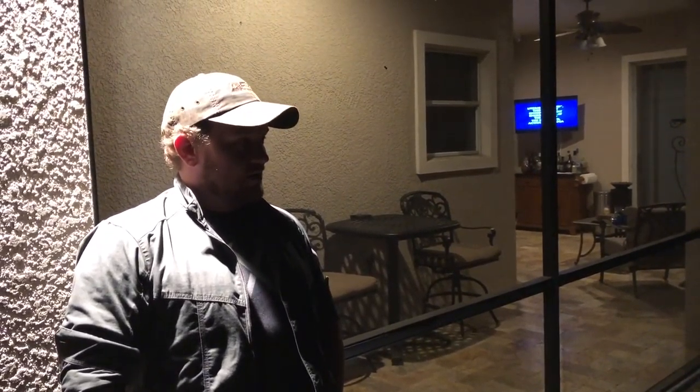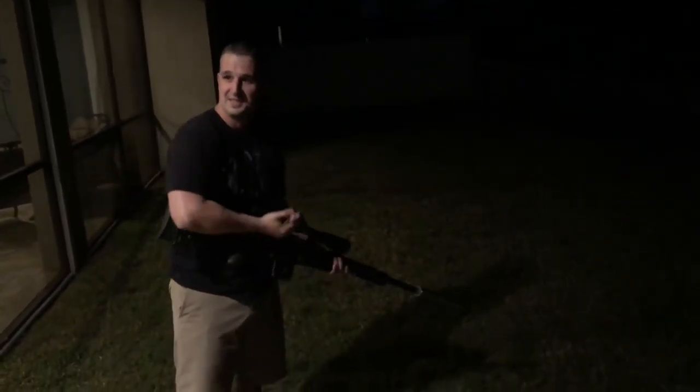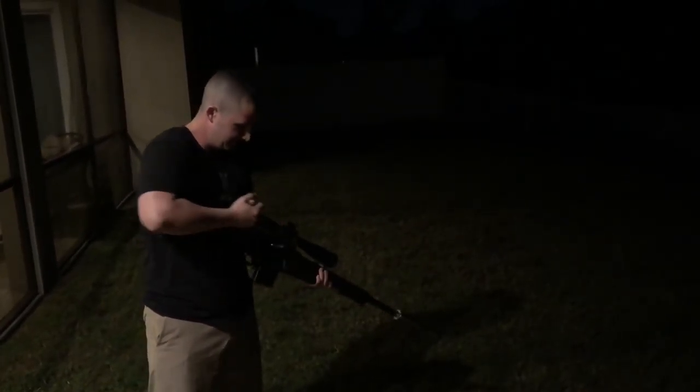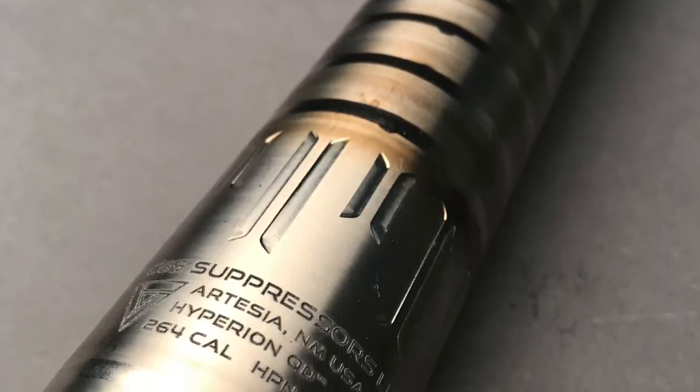And the sirens are already coming. Yeah, you hear that? We better do this quick. All right, you ready? CGS Hyperion 264 on the front. That's 6.5 Creedmoor, people. Wow. So, what are the numbers on that one currently? That one, 6.5 Creedmoor, 22-inch barrel, 125 dB average. That's pretty quiet. We'll give you a pass on that one.